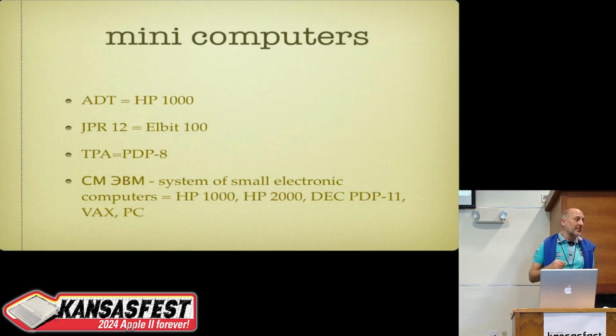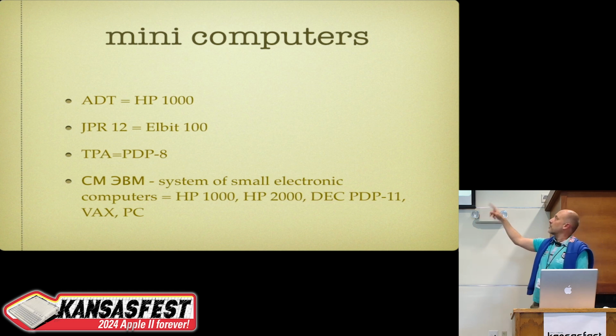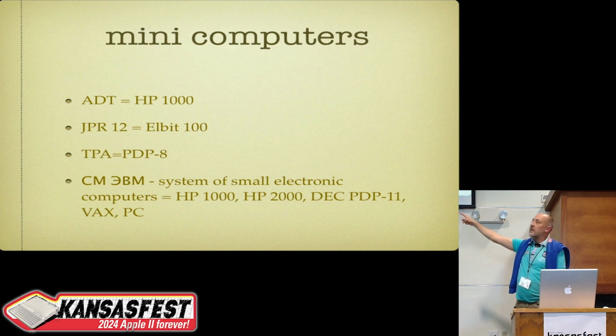Minicomputers, no space for creativity, just clones. Hewlett-Packard, Israeli Elbit 100. In Romania, they had a TPA computer, which was a clone of PDP-8. And later, it was all grouped to SMEVM, System of Small Electronic Computers, which was focused originally mainly on PDP-11, later VAX, and surprisingly, IBM PC fell into this group. It was not considered a microcomputer by ComCon.